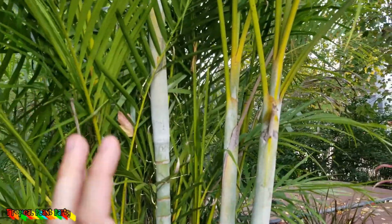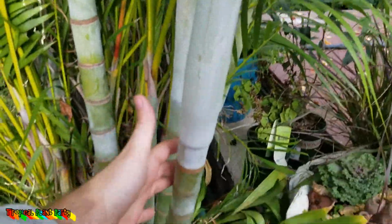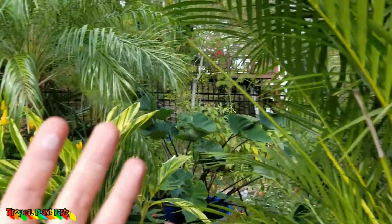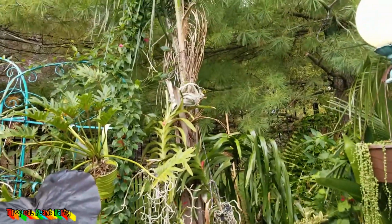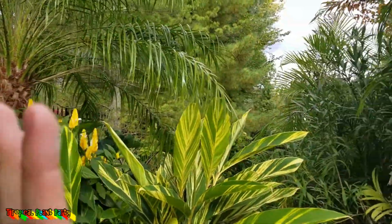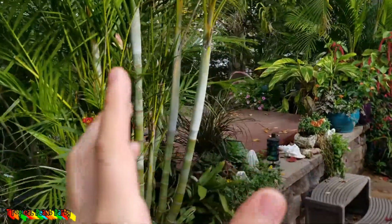Any moisture when it's that cold will lead to rot, and treating rot in smooth trunked palms is much more difficult than in a woody trunked palm like a Robellini or a windmill palm or a Butia or even a Queen. Because with the woody trunk palms, if you have to, you can just behead them. It's not ideal, but you can do that if you have to. It's never come to that for me. Well, actually one time, many years ago.